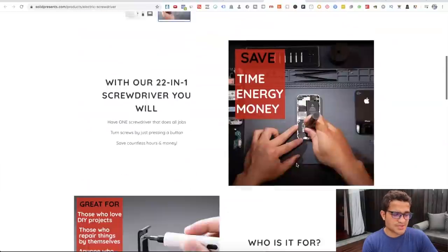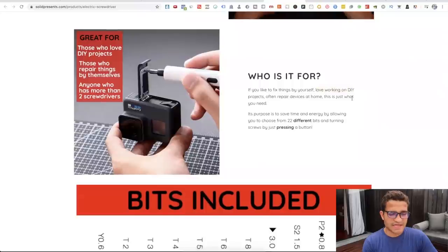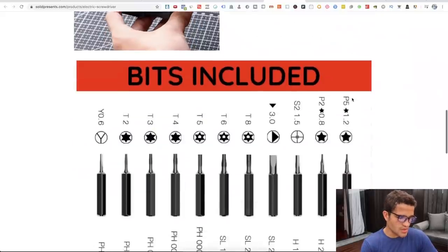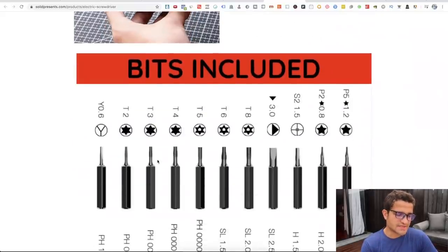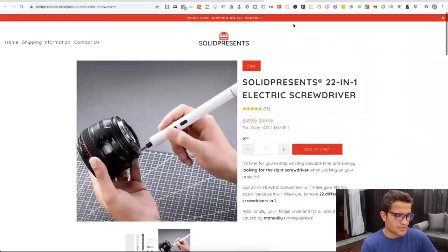Their product page is also pretty nice here. Fix things by yourself. Love working on DIY. So on Facebook, you can target people that like DIY, home improvement, Home Depot, bits included. So it includes all these different pieces. And then the reviews on the bottom, solidpresence.com.